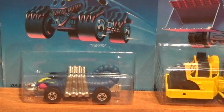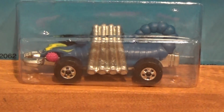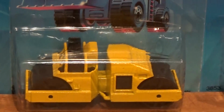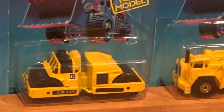And what is that one? That was the Evil Weevil, but it has black wall wheels, which normally it had ultra-hot wheels. Then, of course, we've got multiple variations of the Road Roller, which I will get into as the video progresses.